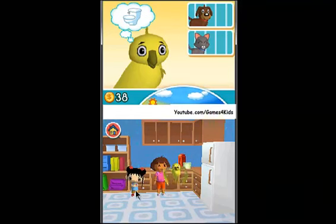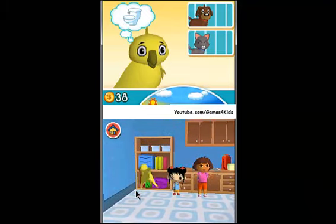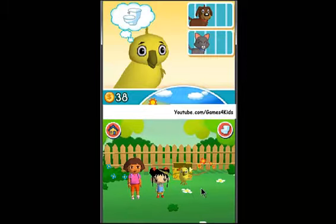Look at the top screen. This pet needs to go to the bathroom. Tap the house button. Tap the backyard. Tap the toilet button.